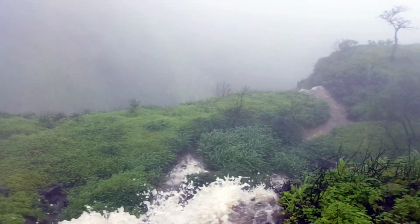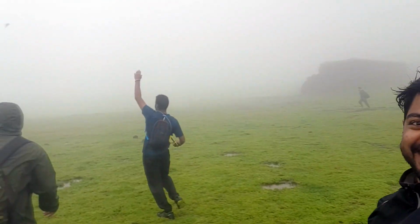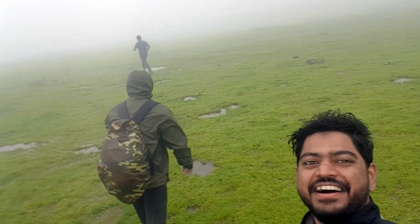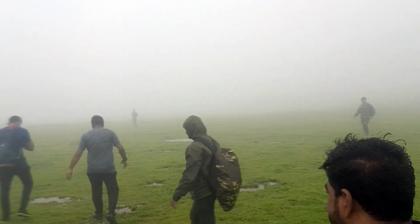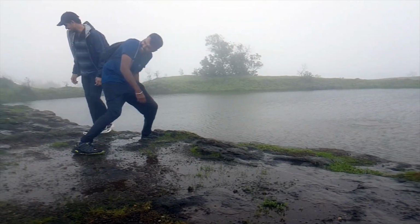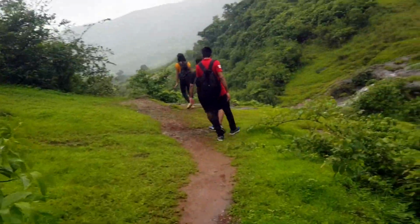During monsoon, the weather is foggy, but it is worth the experience. We explored places on the top for an hour, and after that, we started to descend. While descending down, we again went to the waterfall we went when we started our trek.